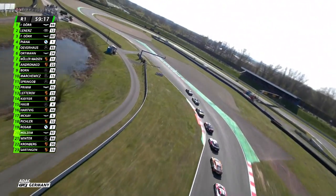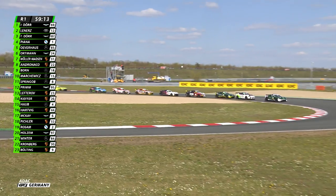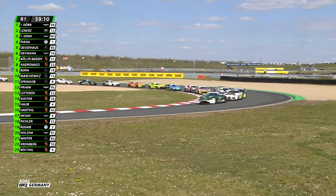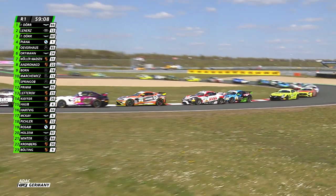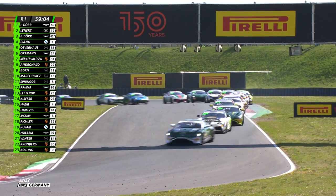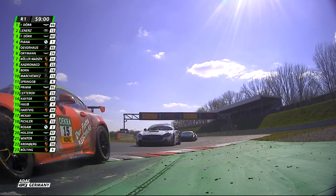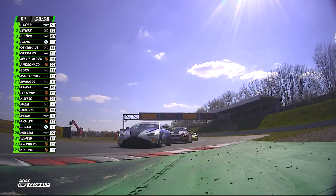So the Marcel Lenez car doing really well up into second. Ben Doerr dropping down into third. Defending champion Gabriel Piano into fourth. It is a crowded track out there. They're all pointing in the right direction at the moment. That is some achievement in itself. Really spectacular sight as Phil Doerr leads the way in this opening lap.